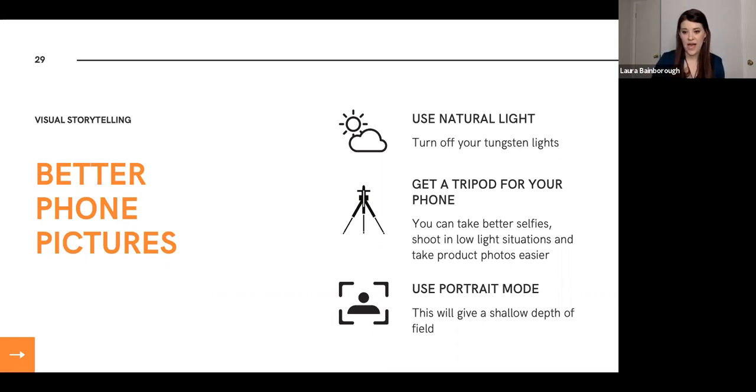Lastly, if you have any newer phones, using portrait mode is a really great way to, basically what that does is it blurs the background. It kind of looks like you've got a big open aperture. So it looks like this nice shallow depth of field and just gives a nicer quality.